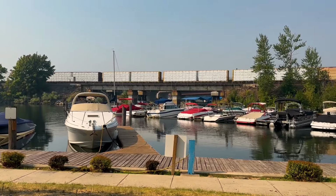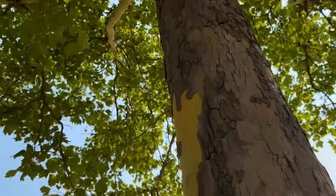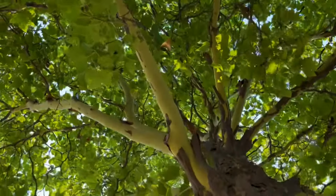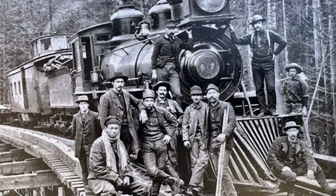Aside from being a walking town, Sandpoint is also a railroad town. Trains can be heard moving cargo day and night. In 1881, work started here to build the second transcontinental railroad, connecting Lake Superior on the east coast to the Puget Sound on the west.